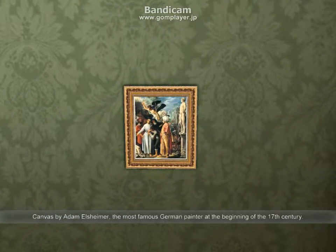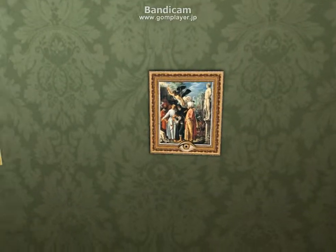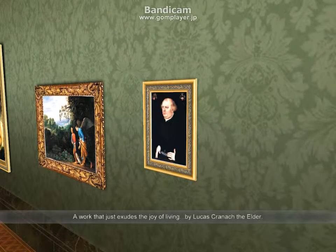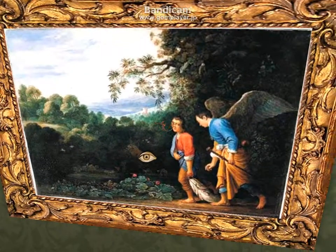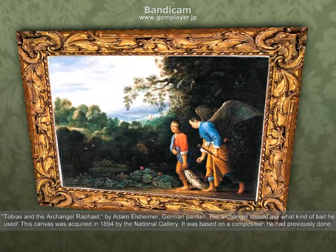Canvas by Adam Elsheimer, the most famous German painter at the beginning of the 17th century. A work that just exudes the joy of living by Lucas Cranach the Elder. Tobias and the Archangel Raphael by Adam Elsheimer, German painter.